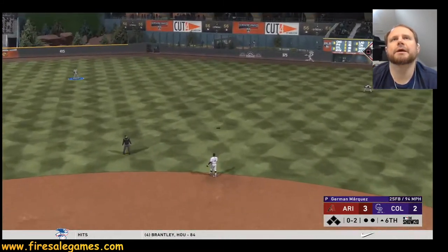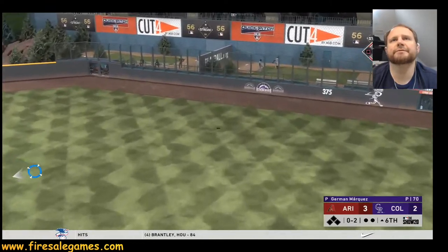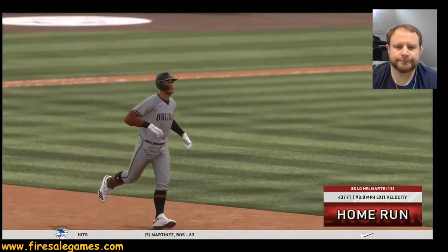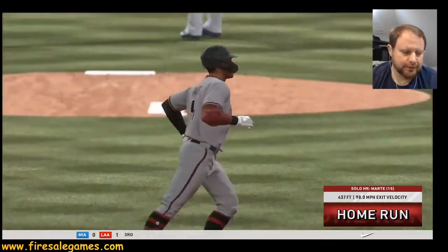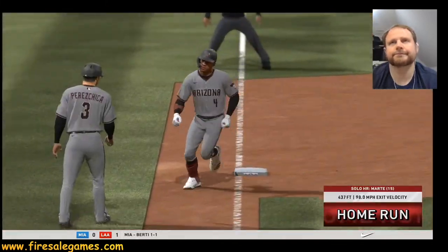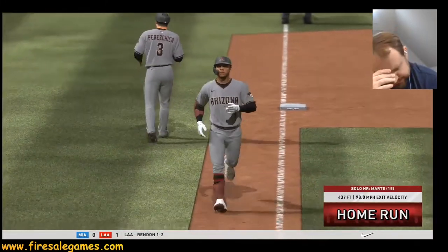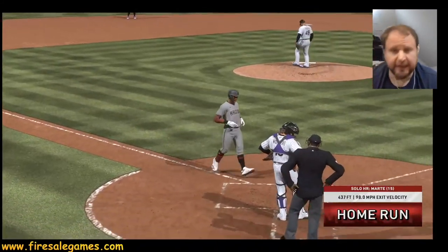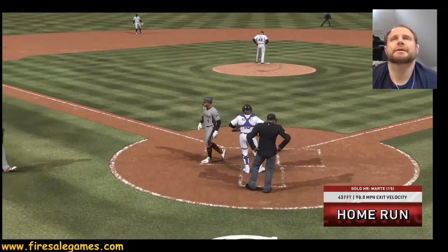Oh my, look at that. They're not even moving. Out of here, into the visitor's bullpen. Solo shot to right center. His second home run of the game, and it stakes the Diamondbacks to a 4-2 lead.